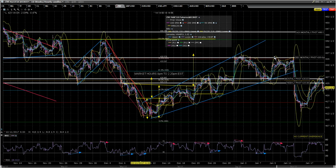this bear flag megaphone broke down, and that's got a minimum target at a retest of this low, which is 410.5, and we haven't reached it yet. We should go and reach it. So I was saying if we broke and converted monthly pivot, then fair enough, maybe we weren't going to make it. I said if we didn't break and convert monthly pivot, then I was still looking for that target. We haven't broken and converted it. I'm still looking for it.